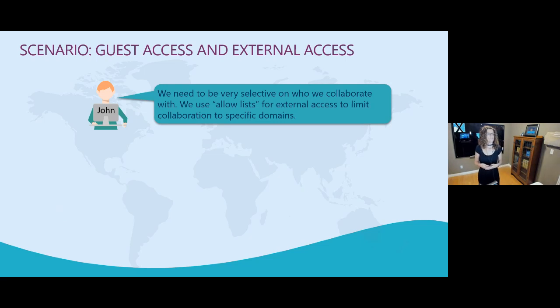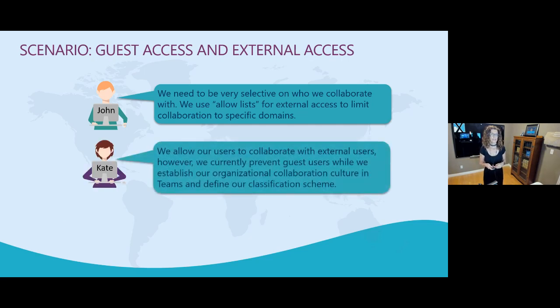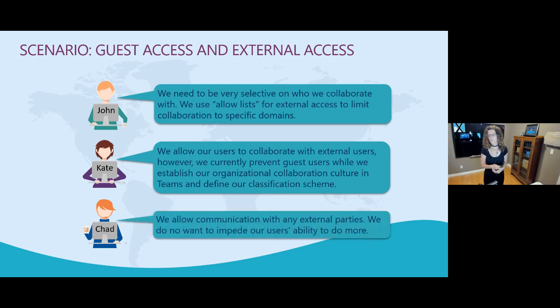All right, so for John, for guest access and external access, they need to be very selective on who they collaborate with. They have definitely used their allow lists for external access to limit collaboration to specific domains. Kate allows their users to collaborate with externals. However, they're currently preventing guest users while they establish their organization's collaboration culture in Teams and define their classification scheme. When you're defining your classification scheme, this is one of the controls you have to know how you're going to associate with any one of the classifications. It's one of the factors. And Chad, they allow communication with any external parties. They do not want to impede their users' ability to do more.